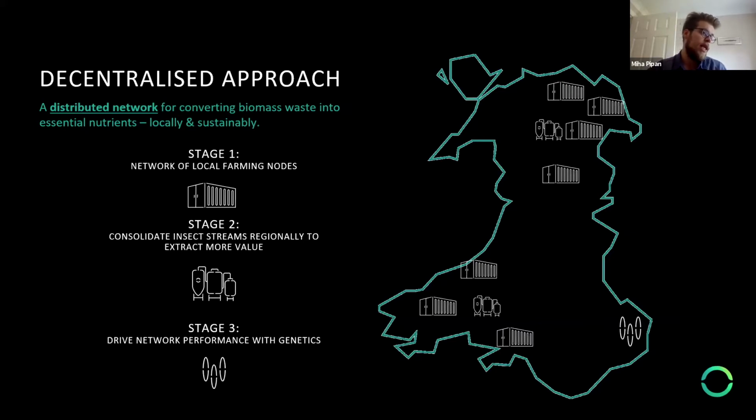Ultimately, these networks really benefit from the approaches that Thomas was mentioning earlier. So, really pushing the understanding of genetics and how that can be used to increase yields and resilience, and in turn drive the performance of the entire network.